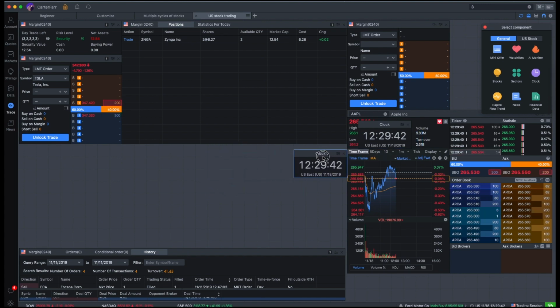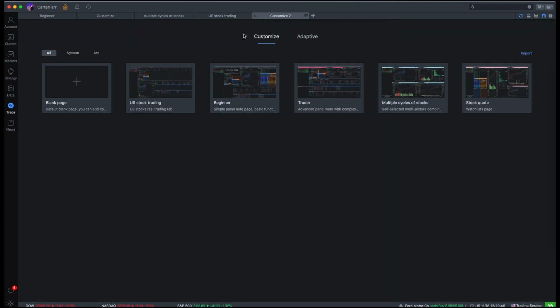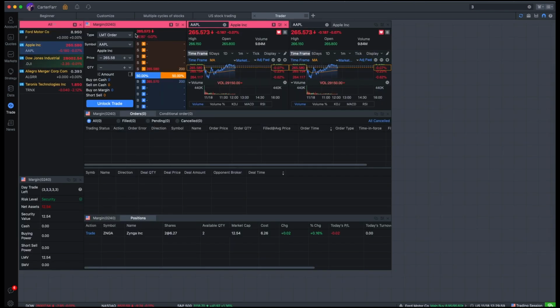Now, if you don't know what you want to do, don't stress out. Click this little plus tab up on top. This is going to add another one, so you can have a ton of these up. You can find one that they already have for everybody. Go in and just click Trader. It's going to load up all of the trading stuff that they would recommend for a trader. So I think that's cool.